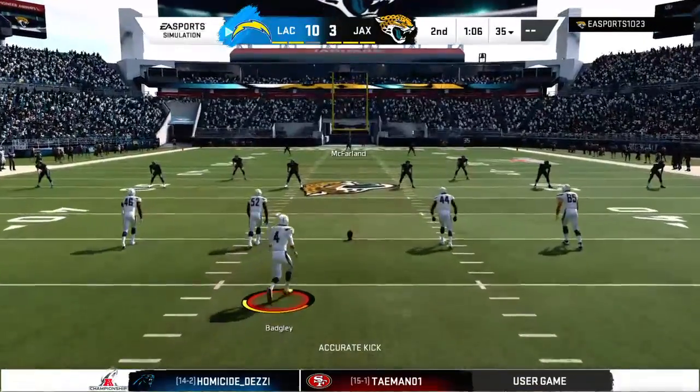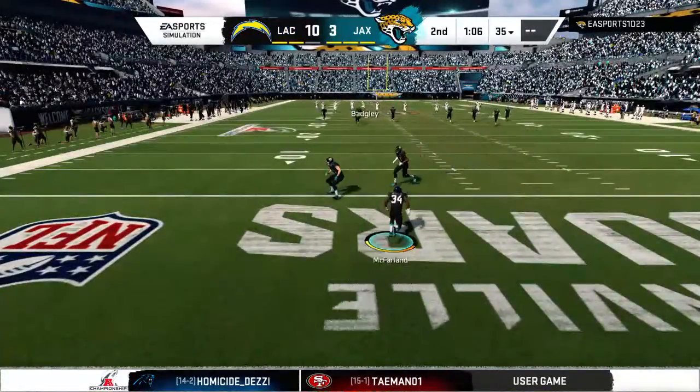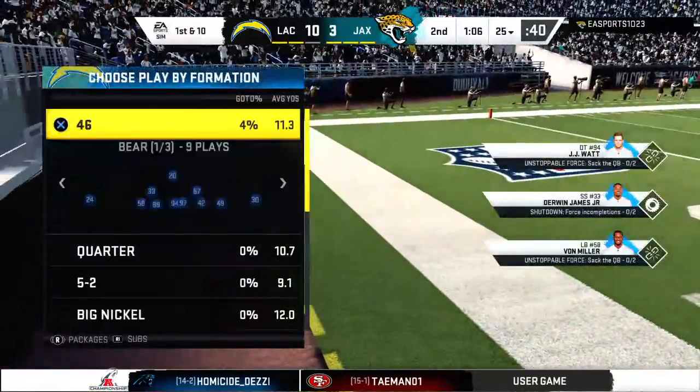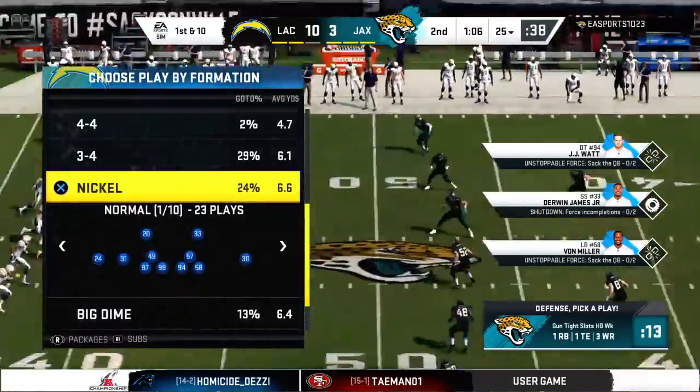Following the touchdown, Badgley out there to kick it away. And they will not get a chance to return this one as it's through the end zone for a touchback.